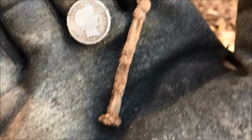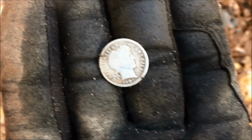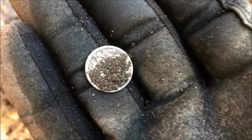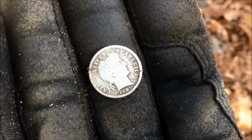It's a 1905. Like I said, it was right next to the square nail. I'm going to put the square nail over to the side for a second. I'll grab it though. 1905. I didn't clean off the back yet. I'll clean the back off when I get home. But 1905 Barber Dime.